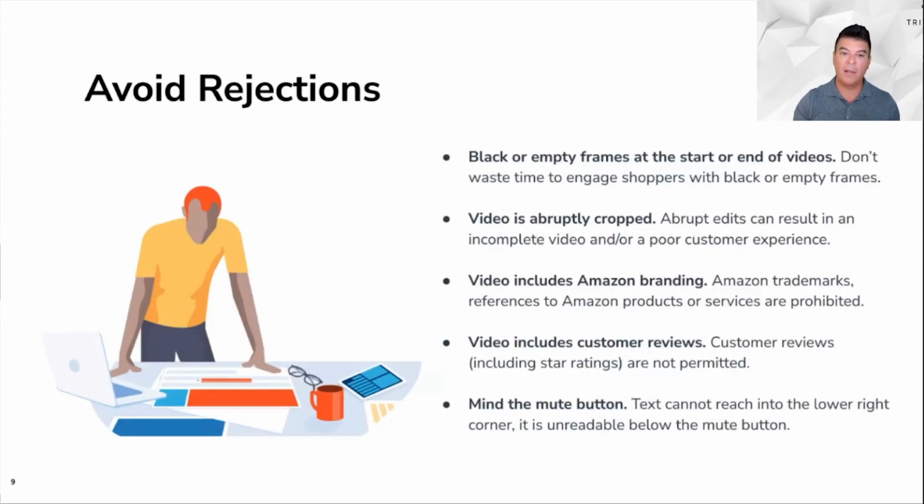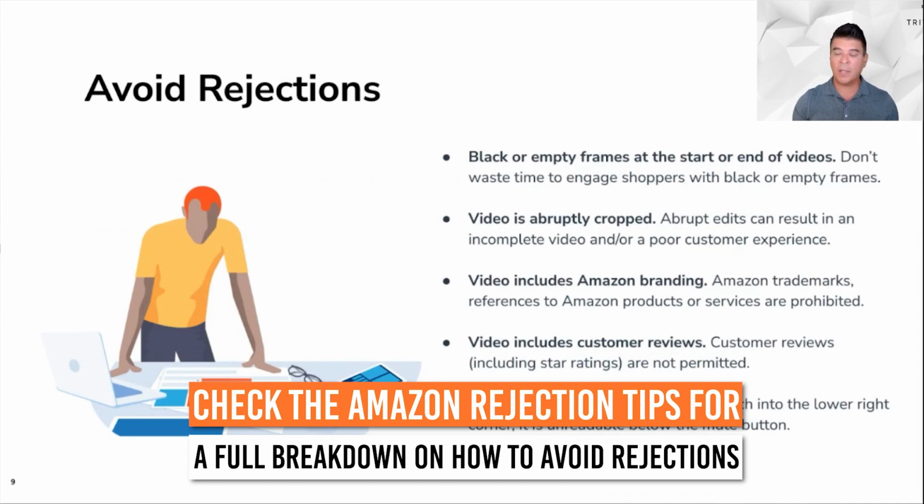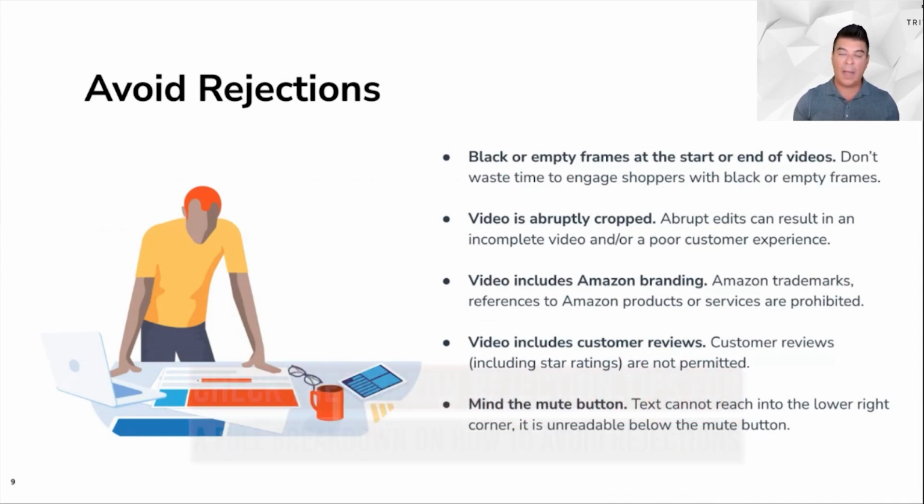So take advantage of that. Now, avoid rejections, not something a lot of people think about. These are just the top 5 that I have found. There are actually quite a bit of other ones that you can get your video rejected. So make sure you check in with Amazon. There's always links available when you're creating campaigns, and it will let you know.